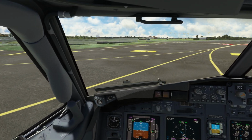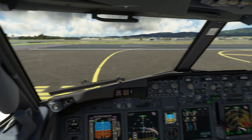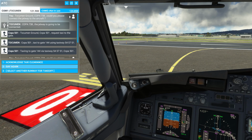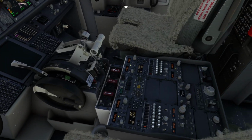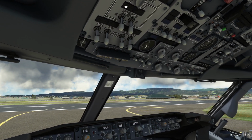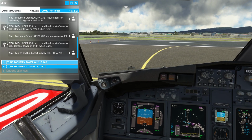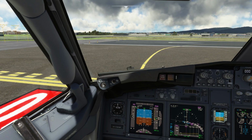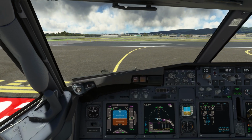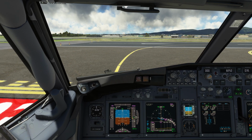Document ground, Copa 738, request taxi for departing straight out with India. Copa 738, taxi to and hold short of runway 03 right. Contact tower on 129.8 when ready. Document ground, Copa 738 requests runway 03 left. Copa 738, taxi to and hold short of runway 03 left. Contact tower on 118.1 when ready. Taxi to and hold short runway 03 left, Copa 738. Document tower, Copa 738 at runway 03 left, ready for departure, straight out departure. Wind 055 at 6. Departing straight out approved. Cleared for takeoff runway 03 left. Cleared for takeoff runway 03 left, Copa 738.